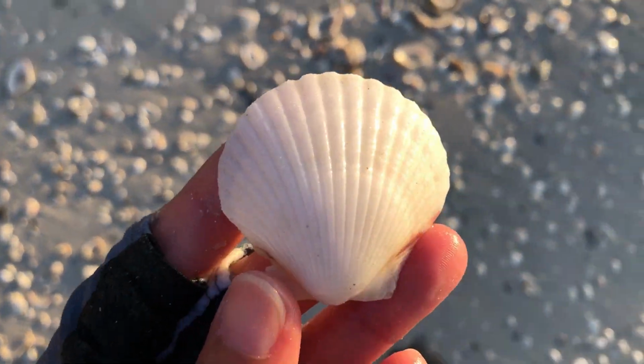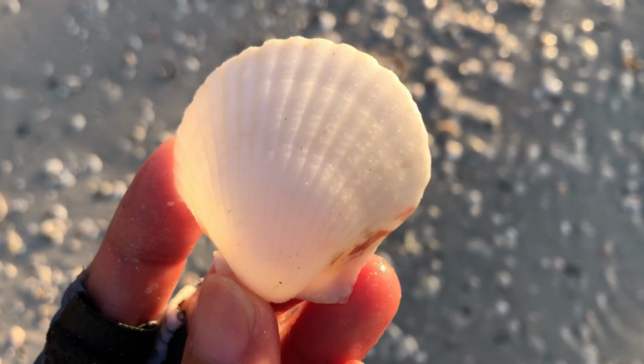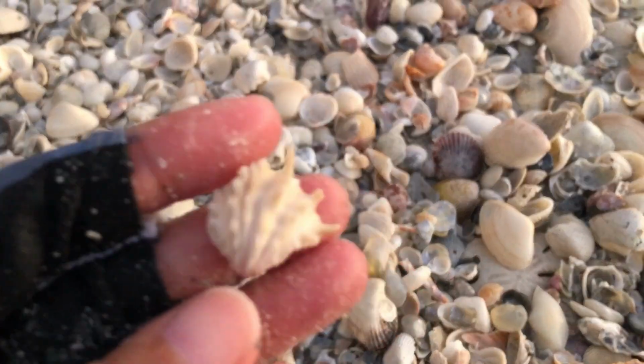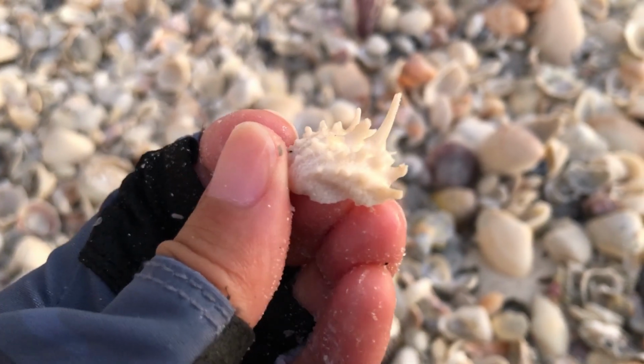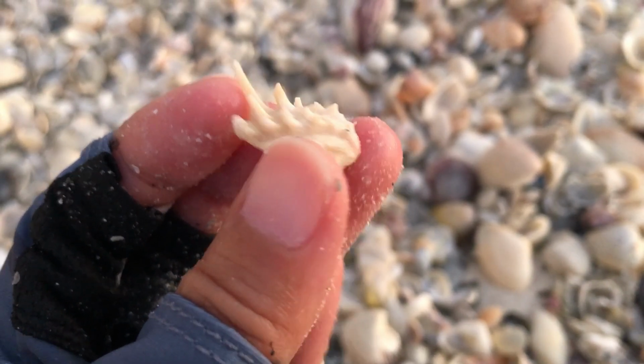Here is a white scallop. Yeah, white-based scallop. I don't think I've ever seen one that white before. Actually, I did a couple times. Yeah, they're rare, but yeah, we found some. And here is a spiny jewel box with very nice thorns or spikes on the top. Big one. Yeah. Nice find.